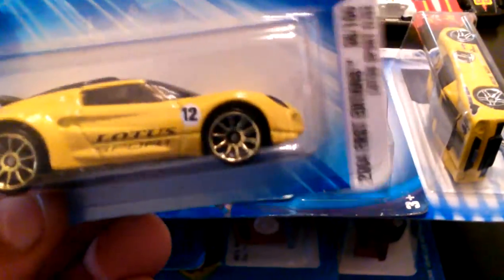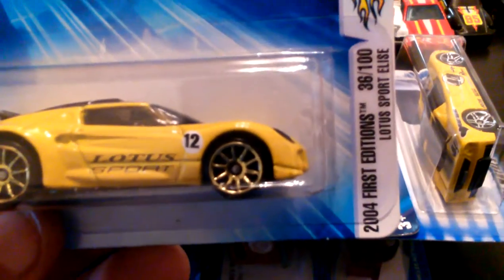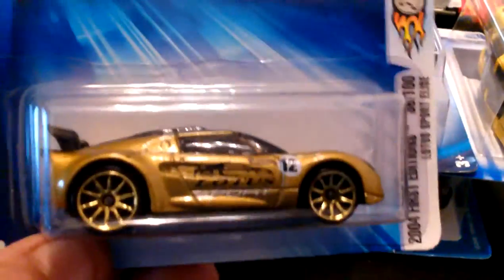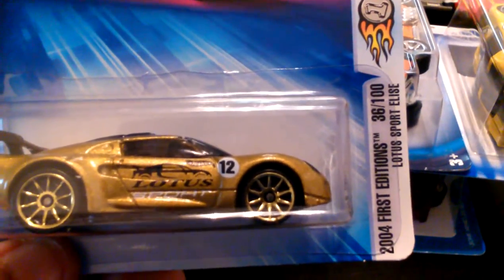And these I found in a bin also, and these were a dollar. I'm gonna go through them real quick. Sidekick, red line, blue, beautiful. Man, 12 minutes. I'm gonna run through these fast. I've noticed this, I got two of these. 2004 first edition Lotus Sport Elise, and that was in yellow and black. Here's one in gold. 2004 first edition Lotus Sport Elise. I think I like the gold one better.